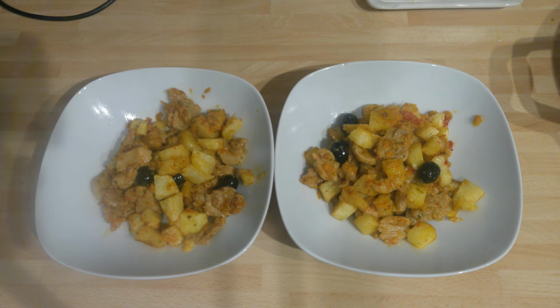And I like to garnish with olives as well. And today I'm not serving it with salad, but you are also free to serve it with some salad.